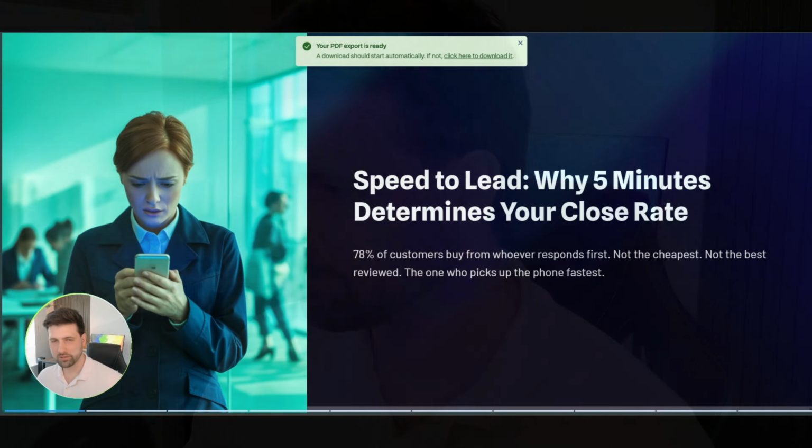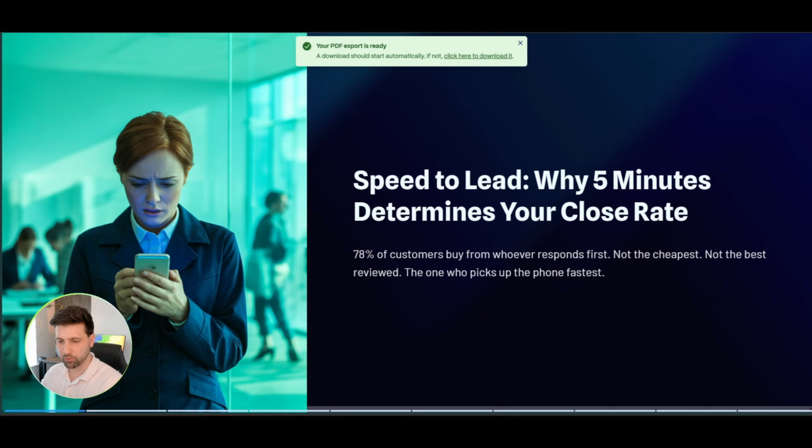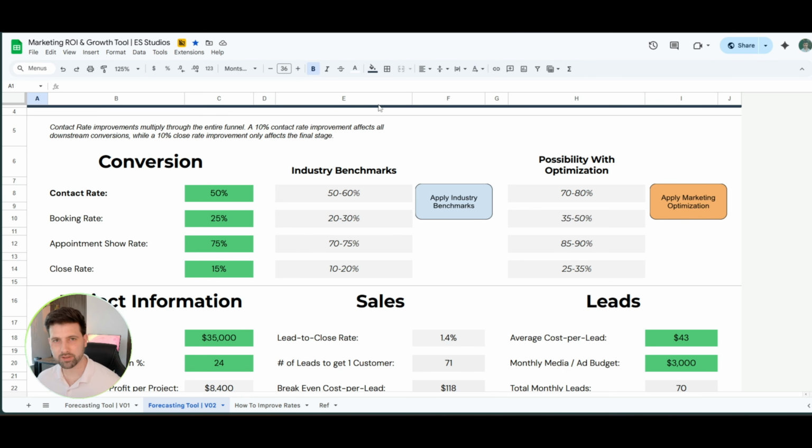And it doesn't go without saying that on its own, speed to lead is an incredibly important part of the sales cycle, but it does also need to be supported by other parts in your process, which we'll get onto in a minute. So speed to lead, why the first 5 minutes determines your close rate, seriously. And before we get going, I'm actually going to pull up an ROI calculator to show you what these numbers mean. So I want to show you this because I want to emphasize how incredibly important this is.